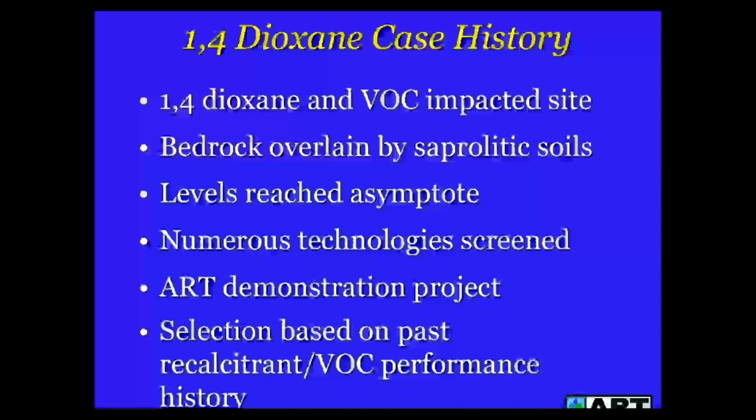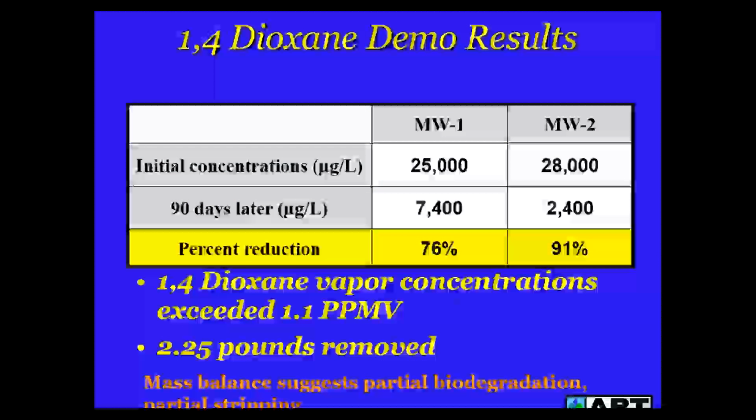Levels had gone to an asymptotic condition, and a demonstration was done of the in-well stripping system. These are the results from that demonstration, where initial concentrations in the monitoring wells are up in the ppm levels of 1,4-dioxane, and they had dropped over about a 90-day period by about 80 to 90%.